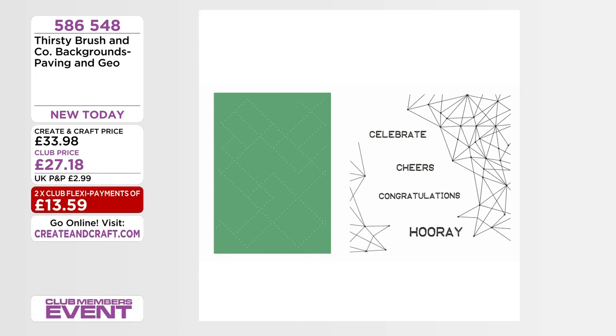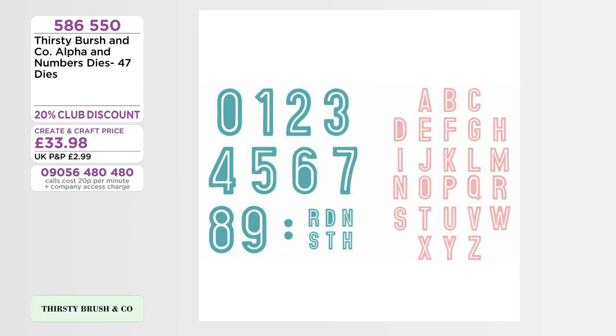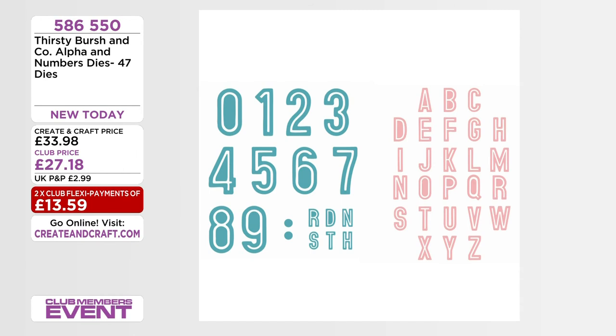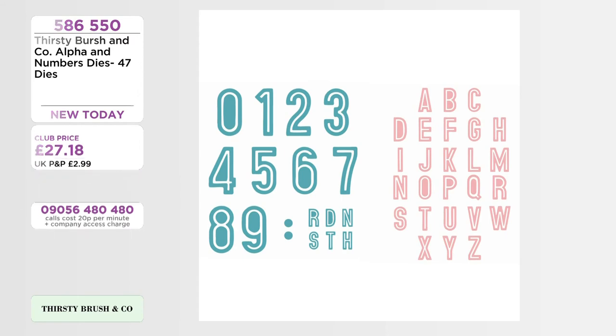Now, the most popular item on the show, I suspect, alongside the inks, will be this. The alphabets, 30% of the stock has gone. Not only do you get all of the numbers and the letters and the ordinals, but on top of that, you are getting two bites of the cherry with every pass of your Procut or your Gemini or whatever machine you are using. Because if you're putting that zero through, you get the large blue zero, but also the smaller white zero popping out. So you are getting two for the price of one with each and every pass of your die-cutting machine. 586550 is your item number there. £27.18 is your price.